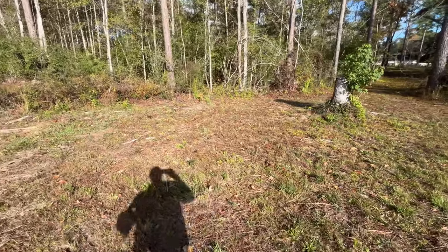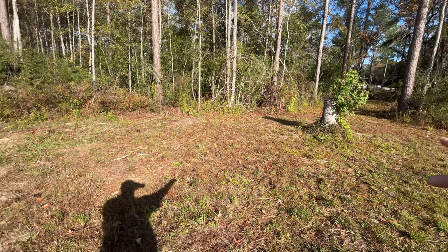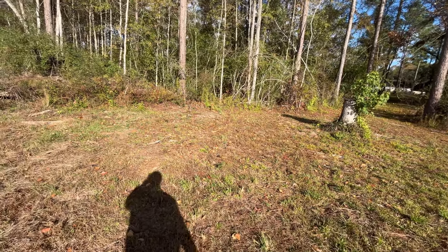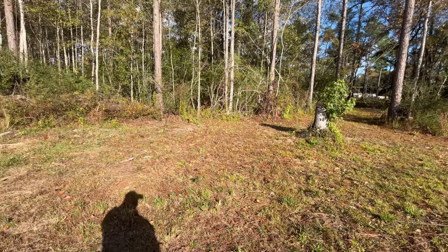Nothing crazy. Probably gonna cut that stump right there, and then just right here build me like a little 10-foot by 30-foot lean-to or shed or something. Nothing crazy, just something to put stuff.